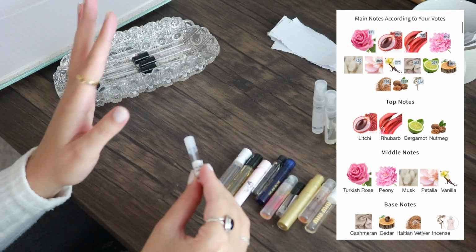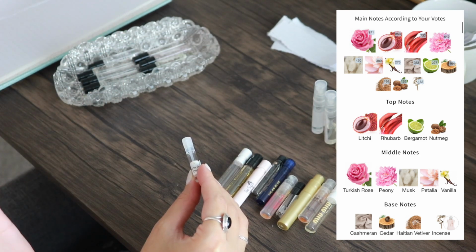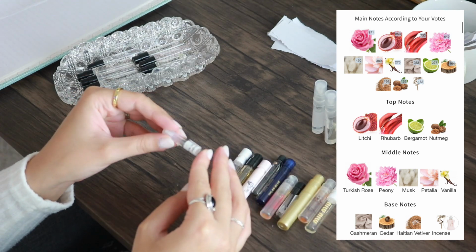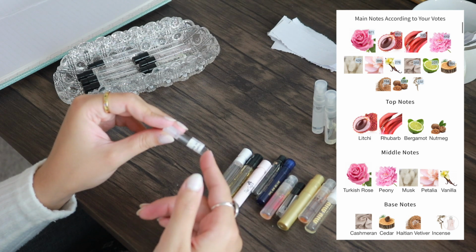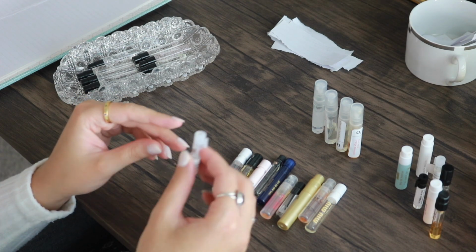It's way too strong for him and he gets a headache the second he's around me or in an enclosed space when I'm wearing this perfume. It's just too much for him, but he's very sensitive to scents. Pretty much everything is too much for him, but I have gotten compliments on this one and it is a really beautiful feminine floral scent that is really beautiful in the summertime.